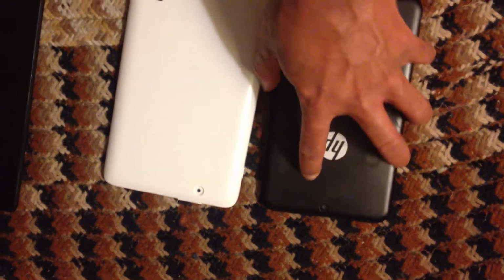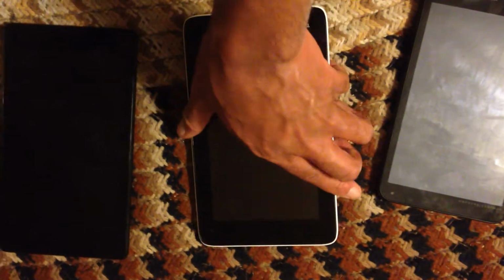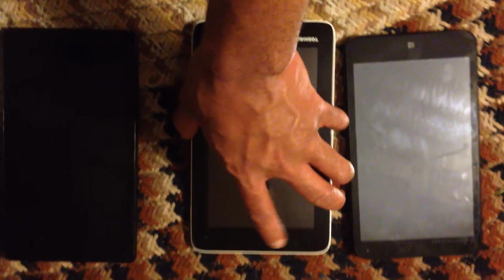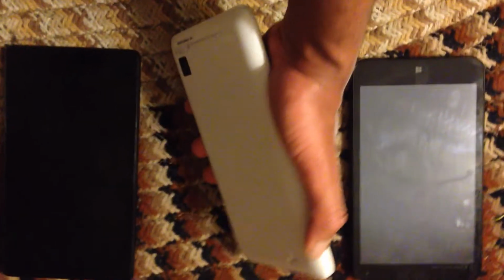Also, the camera on the back here, they both have 2 megapixel cameras, but this one is actually usable. This one might be the worst camera I ever use on any mobile device. You would normally think, okay, it's better to have something than not to have it. But for this, the back camera is so bad, it's almost why even put it on there if it's as bad as it is.